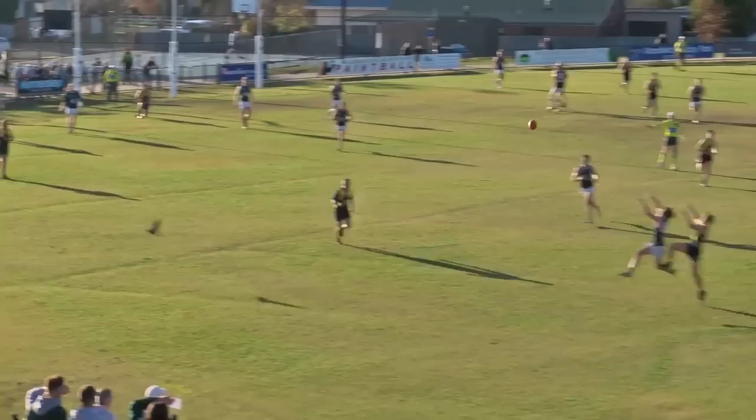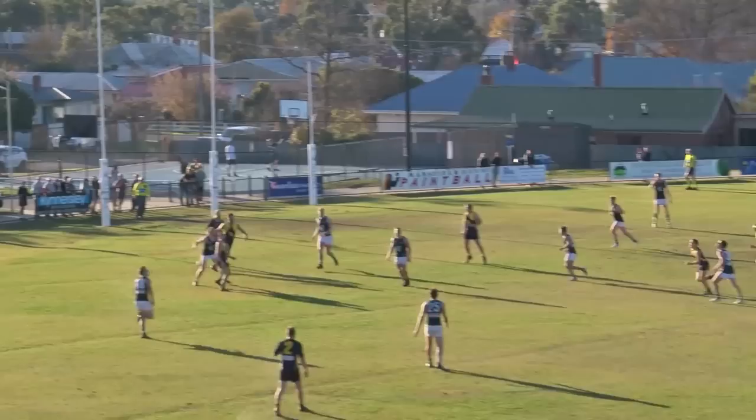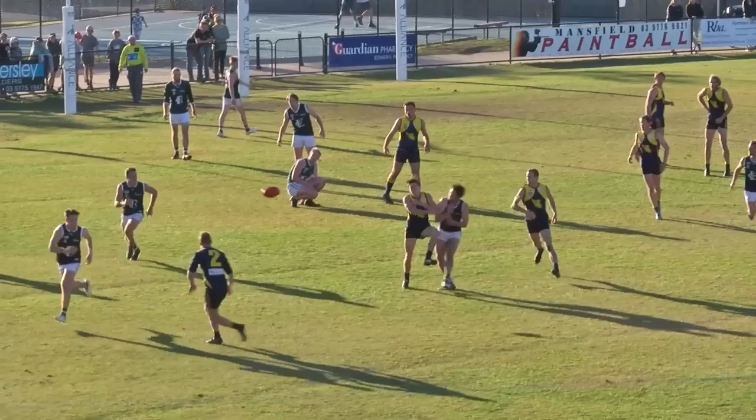And kick goes forward and has been marked there by Watson, I'd reckon that is, the young fella. Yep. So Nick Watson is 60 metres from goal, left forward flank. He just pops it up to the hot spot there, looking for Lawton to fly. No one able to take the mark. The ball on the deck. Echuca have got plenty of numbers around the ball. They flick the ball out the back.